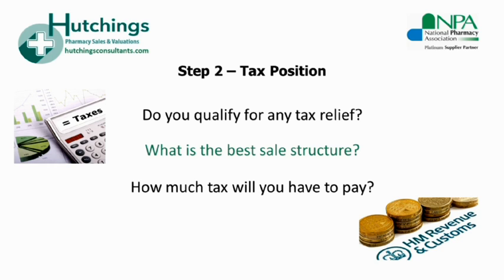The sales structure can also play a part in the desirability of the business at market, but that is usually a secondary consideration to the tax costs. We find many instances during the course of our work where the seller's accountant does not have the tax expertise required to offer best advice to the seller.